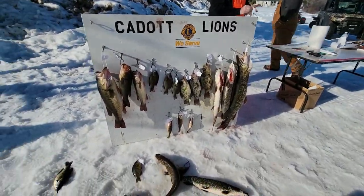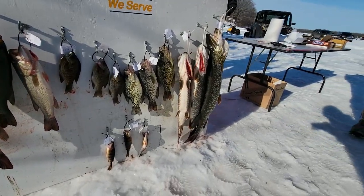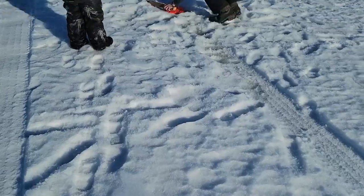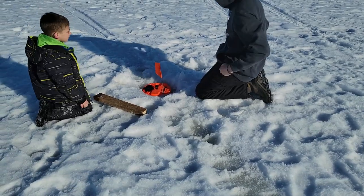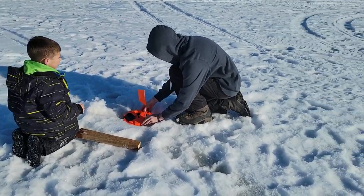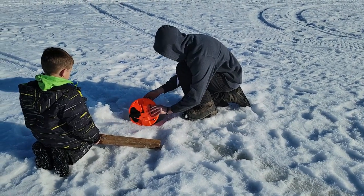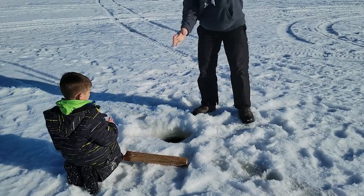Holy crap. I'm pretty sure this bass was caught over by us. Holy crap. Something on there? I don't know. Oh, yeah. Carter, don't. No, Carter. It's not ours. It's Brett's friend's. Just pull it up and then, yeah. Is he on there? I don't feel like it.